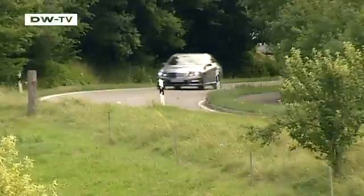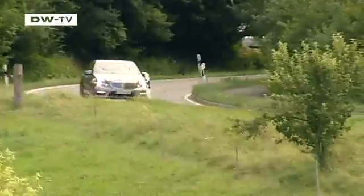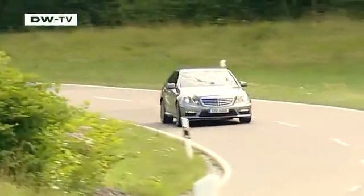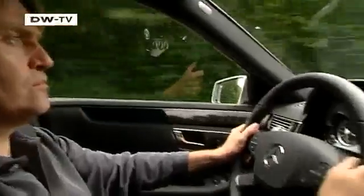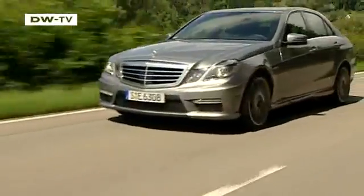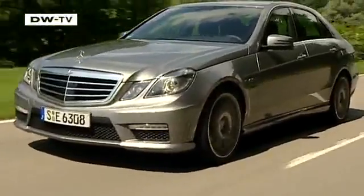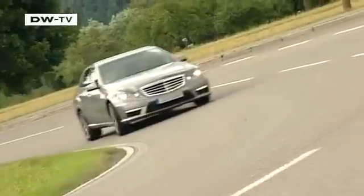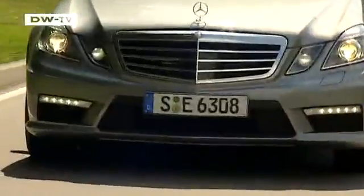AMG is Mercedes' tuning division. A car bearing the AMG badge on the trunk is a thoroughbred, packed with power, but in subtle packaging. Now AMG has given the latest E-Class model a reworking. The result is a real monster. A 6-liter engine with a whacking 525 horsepower and the kick of a racing car.